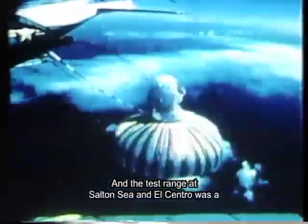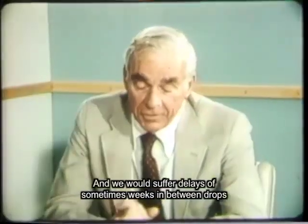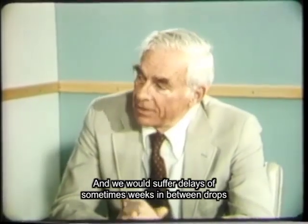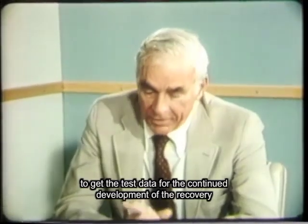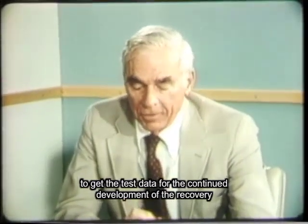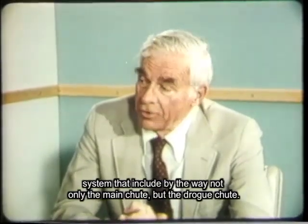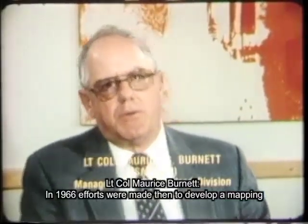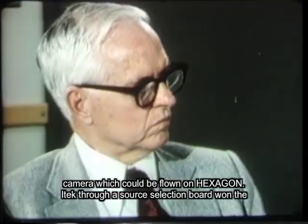And the test range at Salton Sea and El Centro was a considerable weather and scheduling problem, and we would suffer delays of sometimes weeks in between drops to get the test data for the continued development of the recovery system that included, by the way, not only the main chute, but the drogue chute. In 1966, efforts were made then to develop a mapping camera which could be flown on Hexagon.